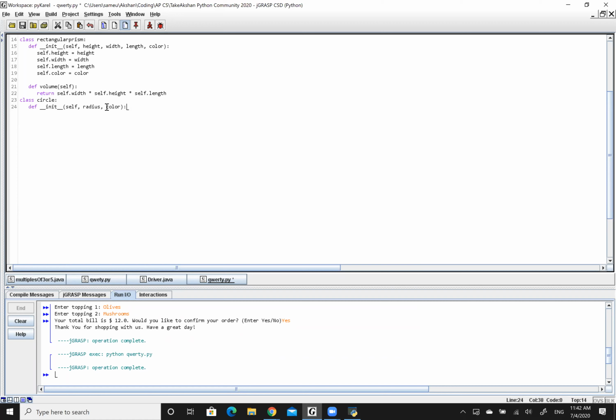Yeah, we could add a diameter and a chord. But the diameter, we can get that from the radius. And chord, I don't think some people in this class would know what a chord is. So let's just be as simple as we can.